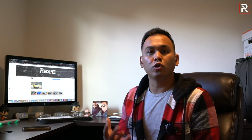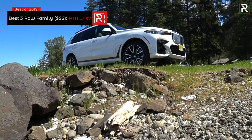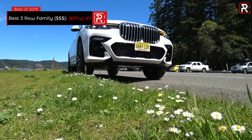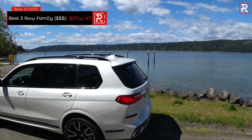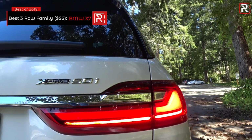Well, if you guys are looking for a 3-row family car that'll impress you, where you could spend a lot more money, that award for me is going to go to the BMW X7. Now, when I first saw the X7 in LA last year, I wasn't really super impressed with the looks. It had those big Winifred Sanders nostrils at the front fascia, but when you drive the X7, from its base 3-liter turbo engine with 335 horsepower to the 4.4-liter twin-turbo V8, which BMW just upped the power for 2020.